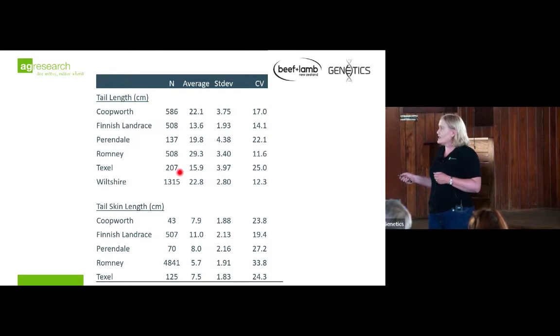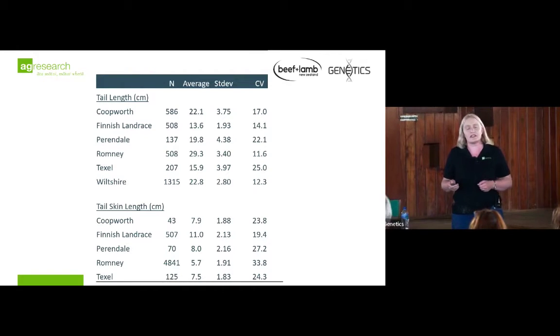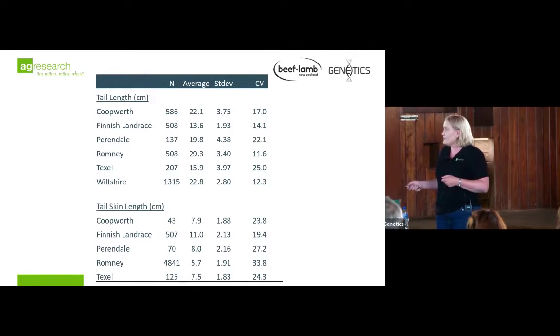Texels have the next shortest tail, a little bit more variation to potentially go through in those, and potentially, as was commented before, a lot of these are probably not pure breeds. But there is a bit of potential within the Texel breed to be selecting for shorter tails. But if we look at the Romney here, they had the longest tails and there was actually very little variation in them. It doesn't mean that no progress can be made. It just means that it's going to be very slow progress to actually make genetic progress in shortening the tails in a breed like a Romney.